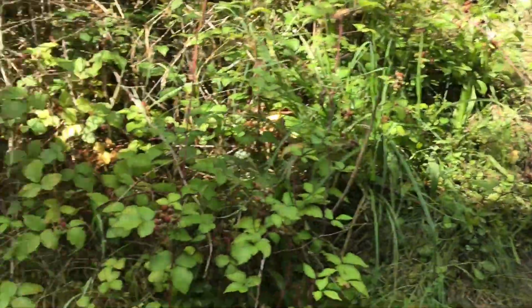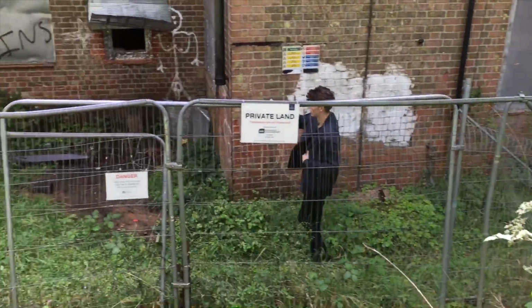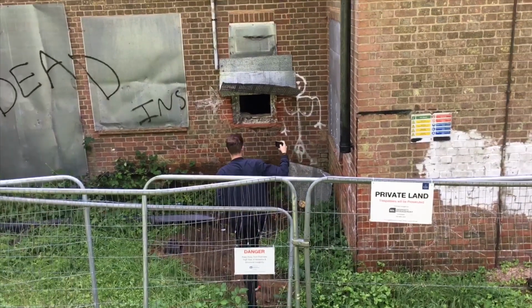Don't slip. Please, for the love of God, do not embarrass yourself now. Oh yeah, easy to get through there. Do you want to try and put the camera through the window and see if we can get it in? He's going to quickly put the camera through there. Sam, use the torch as well so people can see.